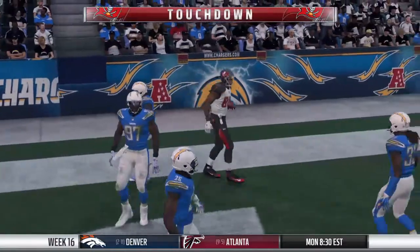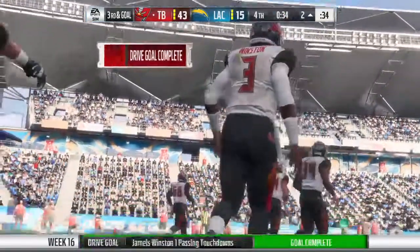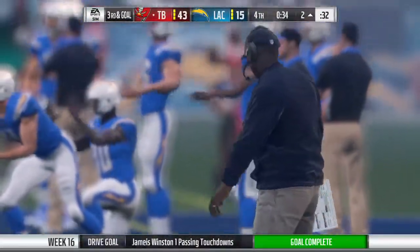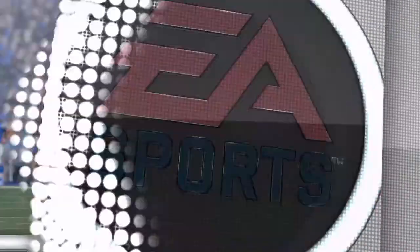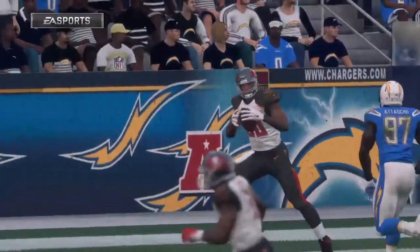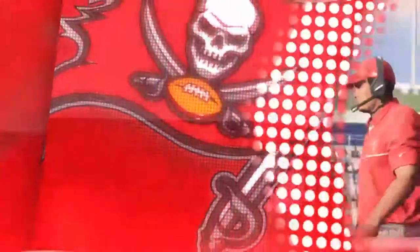It's a Buccaneer touchdown. O.J. Howard with his 2nd touchdown of the game, number 8 on the season. And the Bucs are going to add on to their lead. And to me, that touchdown allows you to start grinning widely on your sideline. I think they pretty much locked this one away. Yeah, that's the clincher, the proverbial icing on the cake, if you will.